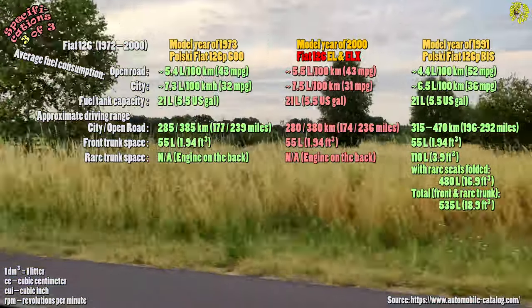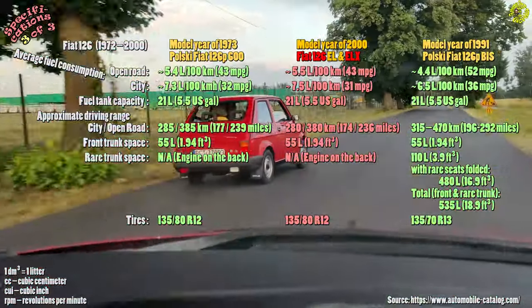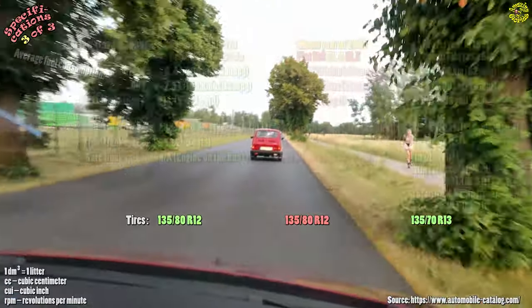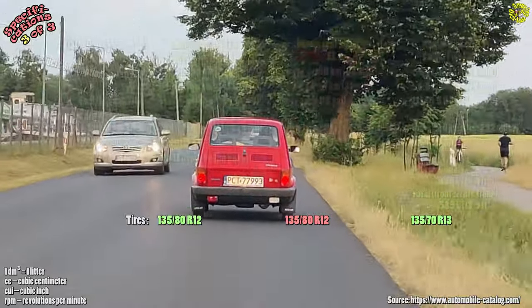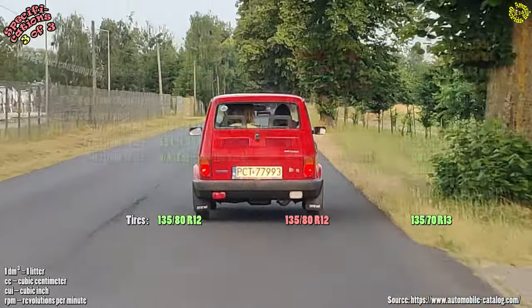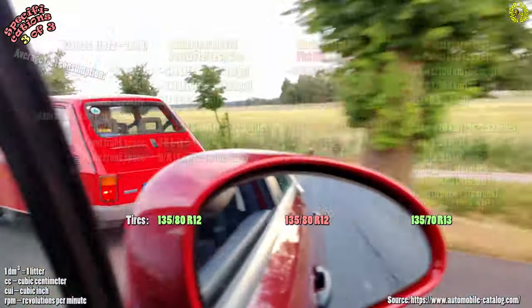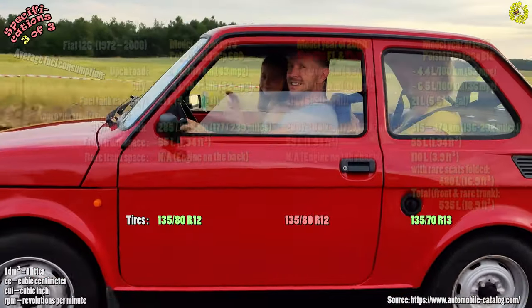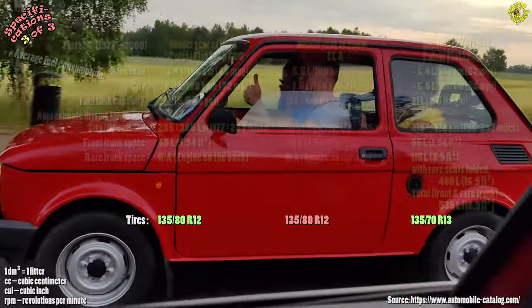The tires are 135 mm wide. The number 80 represents the aspect ratio and is expressed in percentage. It means that the tire's height from the rim to the tread is 80% of the tire's width. Therefore, 80% of 135 is 108, which indicates that the tire's wall is 108 millimeters tall.